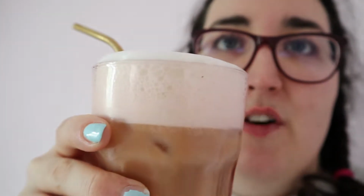I made myself some cold brew, and then I made this sweet foam for the top. So I got my Flahavan's oat milk with a little bit of stevia and some vanilla extract, and I put it into my jug and I frothed it up. It's so nice.